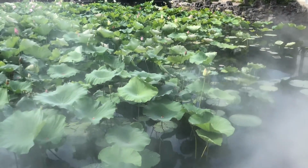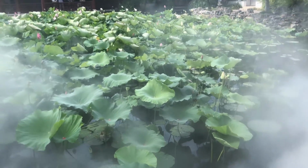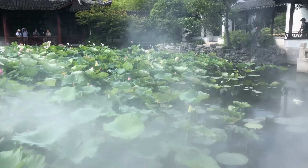And this is just mind-blowing. Mist sprayer above the water for the lotus. And the photographers are just crazy for it.